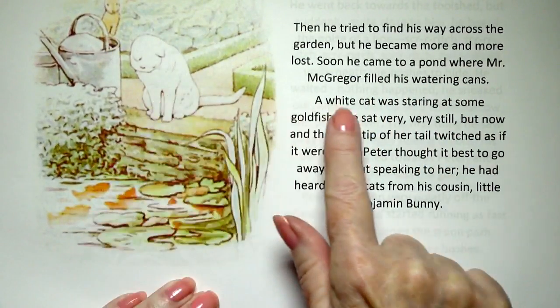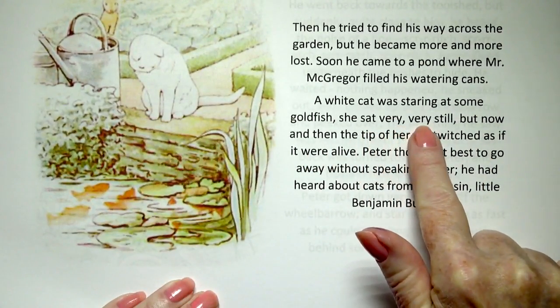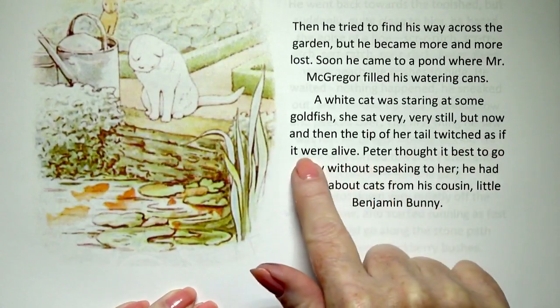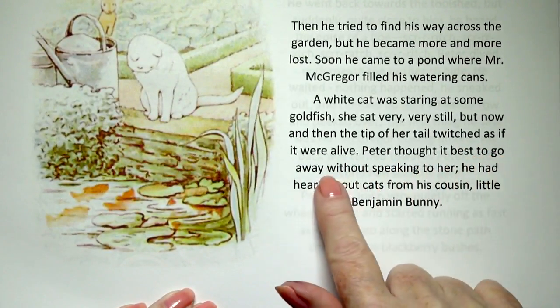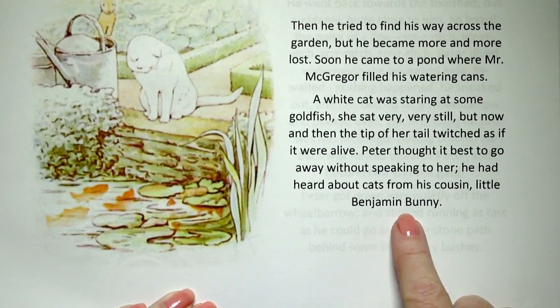A white cat was staring at some goldfish. She sat very, very still, but now and then the tip of her tail twitched as if it were alive. Peter thought it best to go away without speaking to her. He had heard about cats from his cousin, little Benjamin Bunny.